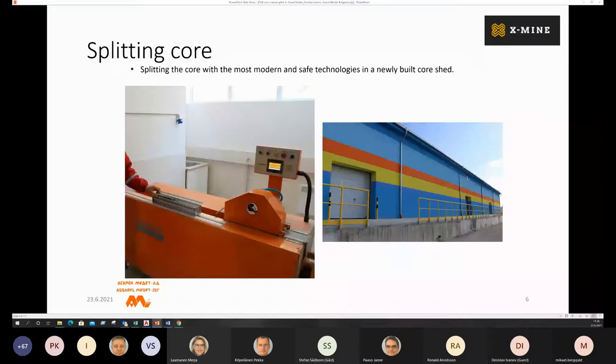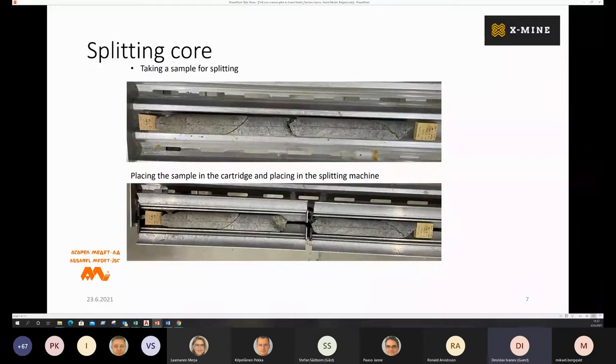After all possible intervals of drill core were scanned, it had to be halved. For this purpose, SRL's geologists used the latest generation of core cutting equipment, which is located in the newly built core shed where the core scanner was located. The cutting of the drill core was necessary because one of the main goals was to compare the results between the core scanner and assay data from the XRF lab.